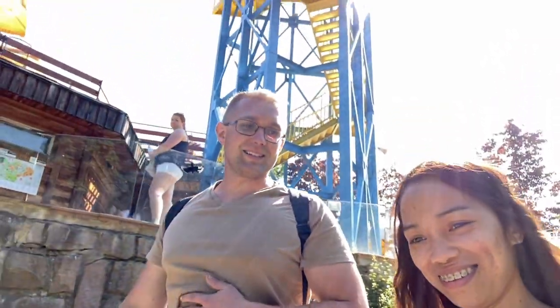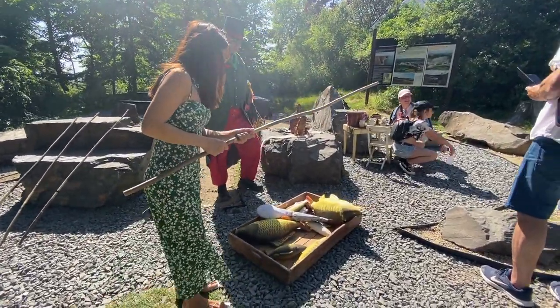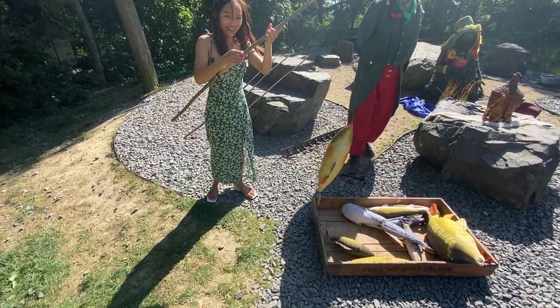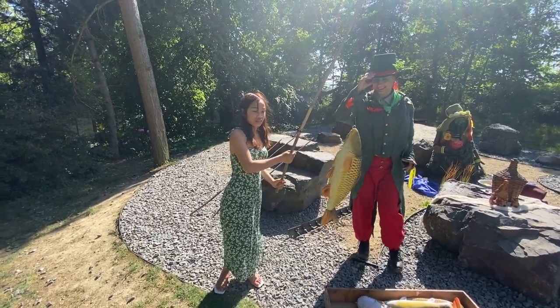So the point of this game is, if you catch the fish, it's not the real fish, it's just a toy. Yeah. Woo! We caught a carp.